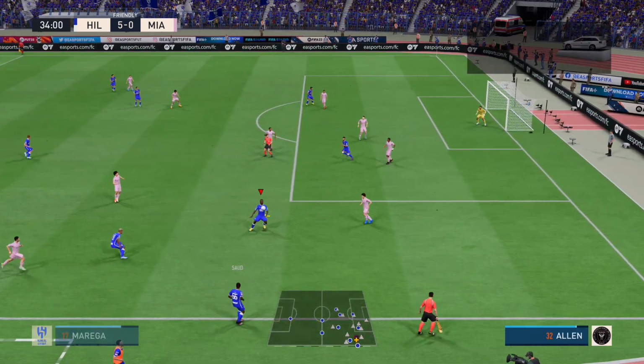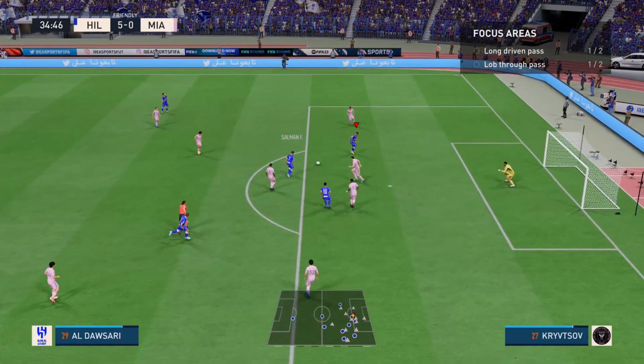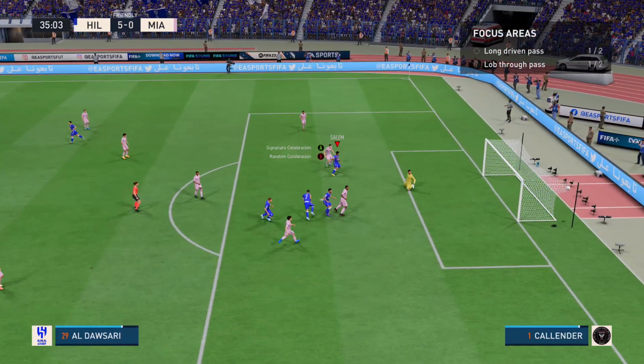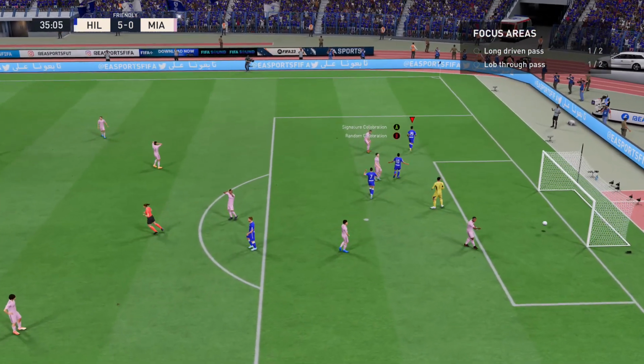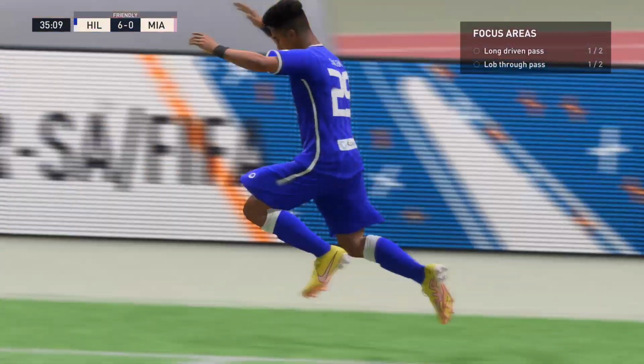And a throw-in here for Al Hilal. Will he find the net? A goal! We're really being spoiled! This is attacking football at its finest!